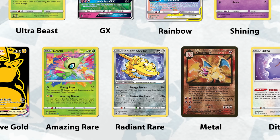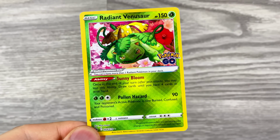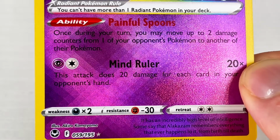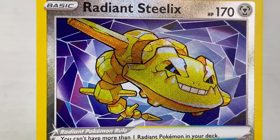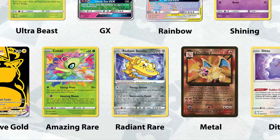Radiant Rares come in with a similar vibe, but actually have quite a few differences. These are shiny Pokemon, which means they have an alternative color palette again, and each feature a reverse holo pattern that many consider to be the best to date. They're pretty strong too, with a limit of 1 per deck.